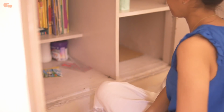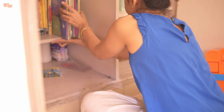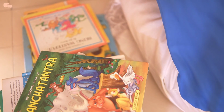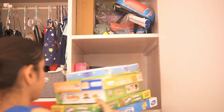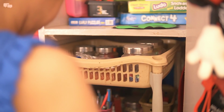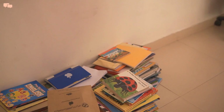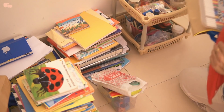I started by pulling everything out. There were old course books, lots and lots of storybooks, board games, craft supplies, and lots of toys that were taking space in the almirah. To date, it was fine. But now that the schools have started, I wanted to give everything a well-thought space to make this cupboard more functional for Ruthvi and myself.